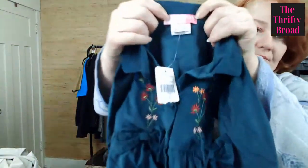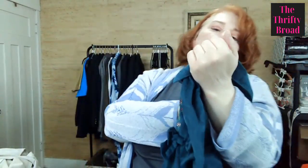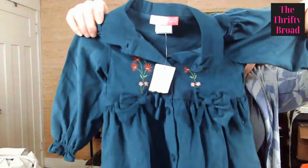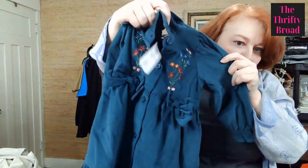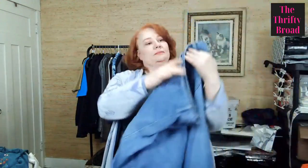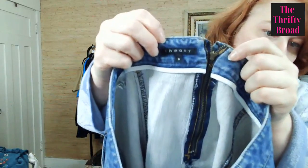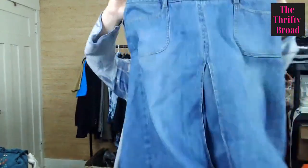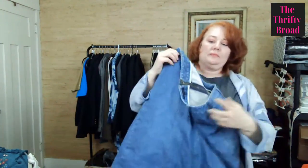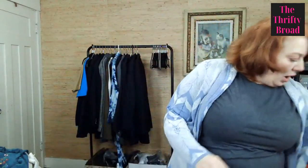This is another kids item. Good lad. But I mean, this is clearly a dress. But it's so cute. Look at the embroidery. Had to get it. That's a dark floral for sure. This is Theory. This is old tag Theory, I believe. Size 8. And it's this denim skirt that has this like pleat in the front. Like an A-line skirt.